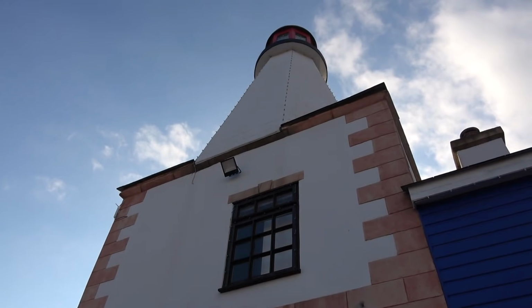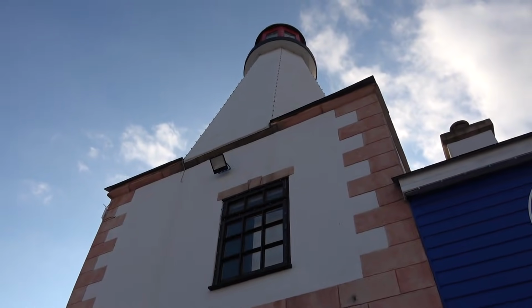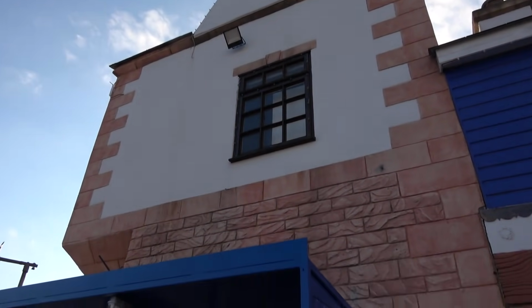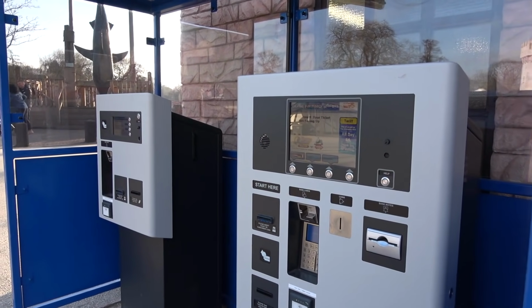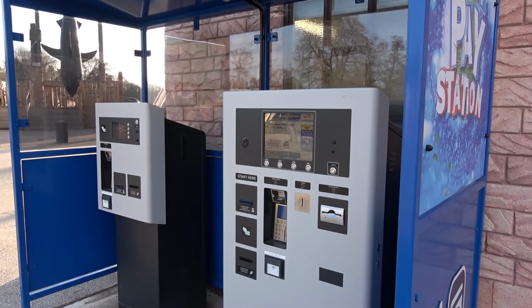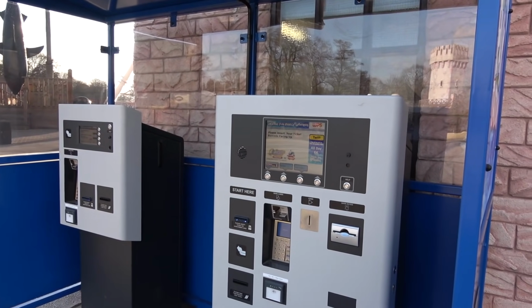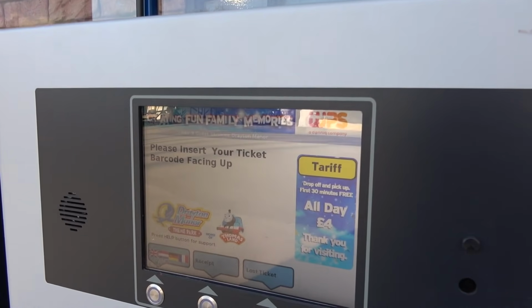Some shots there of Stormforce 10, and I also had a nice ride on Shockwave and Maelstrom to end my day here at Drayton Manor. Just thought I'd give you a bit of an update in terms of the parking situation. We did mention at the end of last year that parking charges were coming in. They've been in for a while now. They're actually in for the Christmas event and also for February half term. But it's now £4 to park your car at Drayton Manor.